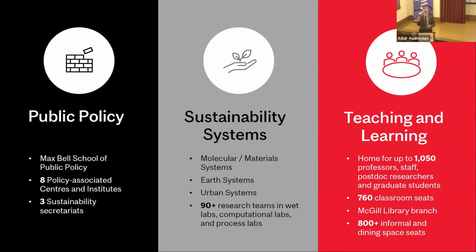On the sustainability systems side, we are combining molecular materials, earth systems, and urban systems, and roughly 90 plus research teams that'll be part of that wet lab, computational, and process labs. So together, they're going to work it out. And I'll tell you a little bit more about the academic community and how they're going to work it out in a second. But all of this is under the umbrella of teaching and learning.